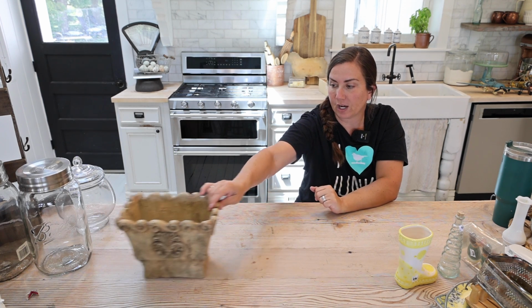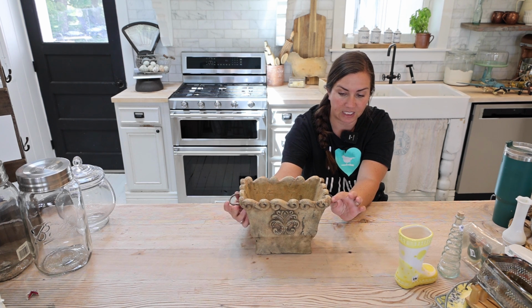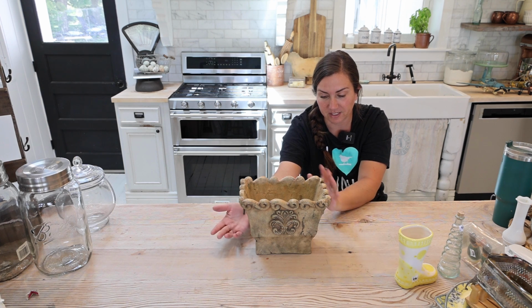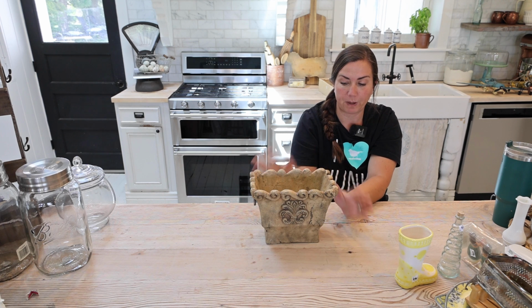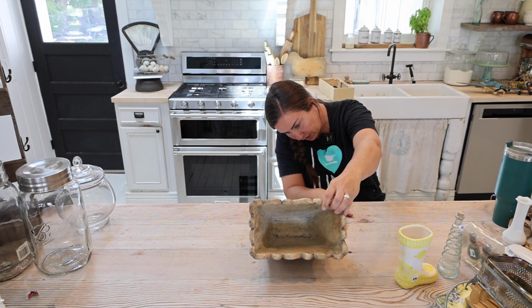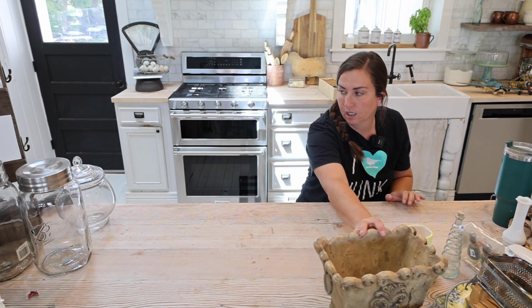That'd be cute. All right, next up, terracotta planter. These lovely, whatever you wanna call them, have to go. I don't like them. I don't know why. It's not my favorite. Love that they have this detail on here. We'll get a new paint job and some dark wax. It's gonna be cute. It was $2 and it'll be $26.95 once I give it a little upcycled look there.